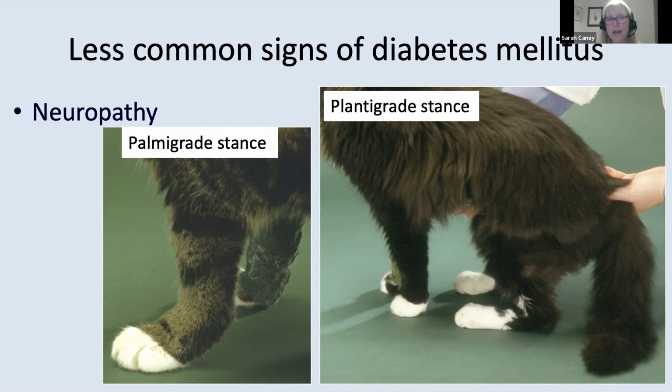And again, some cats seem to be particularly vulnerable to this. It can develop at an early stage in diabetes, although typically it would be more with long-term poor control of diabetes. Sometimes it can affect the front legs, and with the front legs we call it a palmigrade stance, a bit like the palm of our hand touching the ground. Again, instead of walking effectively on their fingertips, they're walking on their whole palm, and you can see that sort of sunken gait there.